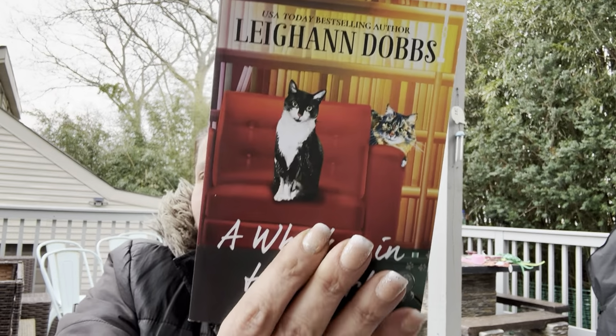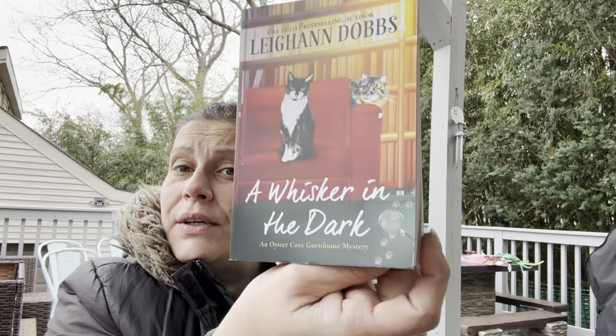Okay, since I said toys and entertainment, I have looped in books and movies with this also. I only got one book for myself because it seemed fun, like mindless beach or pool reading. And it is this by Leanne Dobbs, A Whisker in the Dark, an Oyster Cove Guest House Mystery. Soft cover. It says discovering the 300-year-old skeleton of shipping tycoon Jedediah Biddeford in a wall is a big old hassle for Josie Waters, owner of the Oyster Cove Guest House.